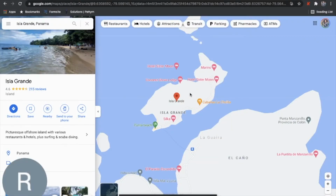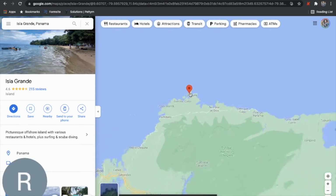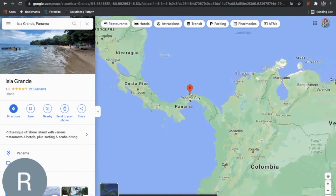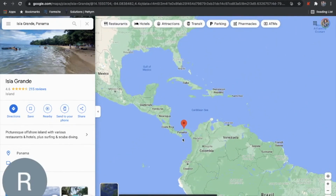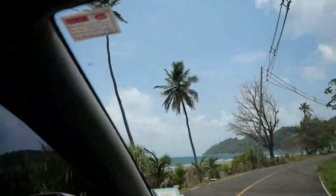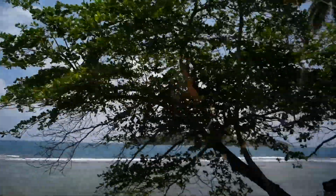The cool part about Isla Grande is that it's actually on the Caribbean side of Panama, Panama being a country that borders both the Caribbean Sea as well as the Pacific. The water was incredibly blue there, very similar to the Bahamas, Puerto Rico, a few places that I had been to in the Caribbean before, and definitely the vibes were very different than when we had visited a few beaches on the Pacific side of the country.